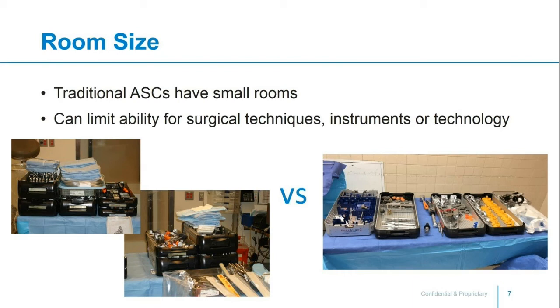If you look over here on the right, this is a picture of our back table at our surgery center, right? It's 3 trays plus our basic instruments. It's a single table and a single Mayo stand. And the way we can do this is because the technology that we utilize allows us to minimize trays, minimize the need for sterilization, and be able to do things with a much smaller footprint.